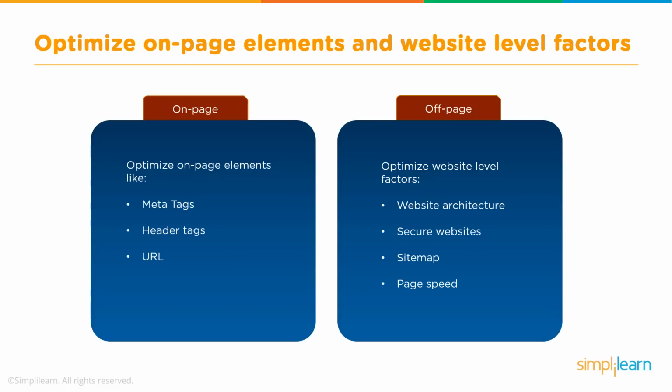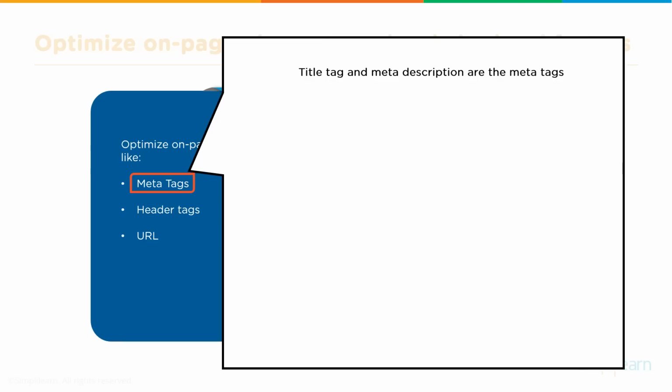So all of those are some of the website factors we need to take into account in order to rank high on Google search. So title tag and meta description together are considered meta tags. So both play an important role in ranking high on Google. So we want to be able to write unique title and descriptions for each page on our website.